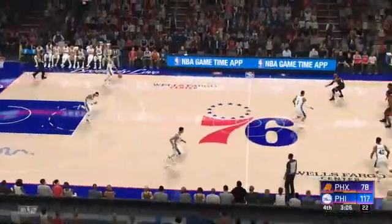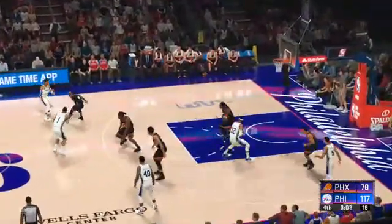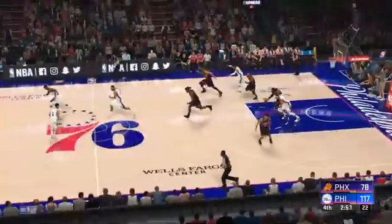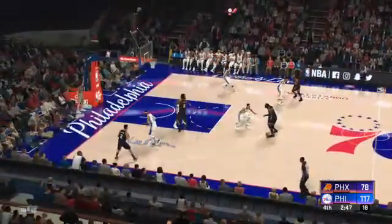Here's Thibault. And the pass to Scott. Over to the left wing. Shoots off the step back. Misses off the right iron. Phoenix has gone 0-3 so far in the 4th quarter from long range.